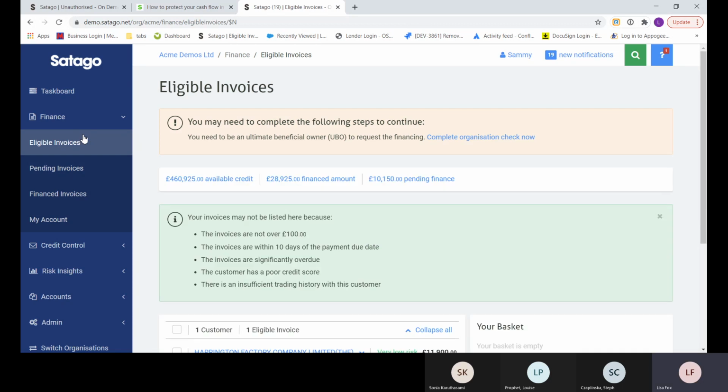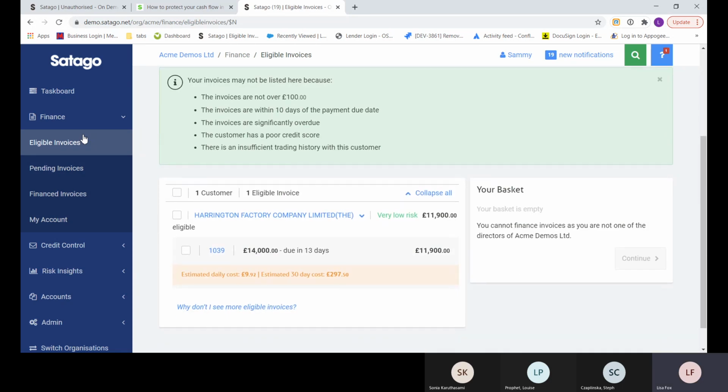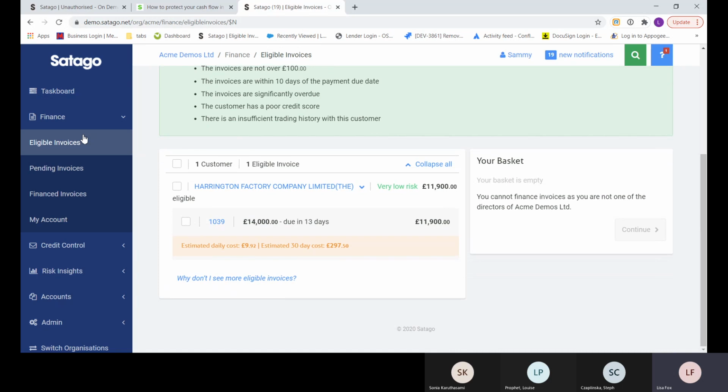So the selective invoice financing, remember this is connected directly to your accounts package. So it's pulling through the information from your accounts and you'll be able to see what invoices are eligible for us to finance. Now there are a few terms and conditions around the invoice.